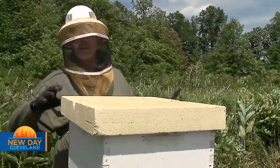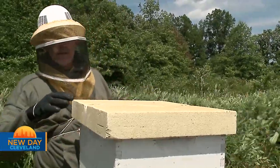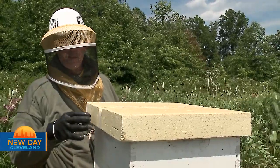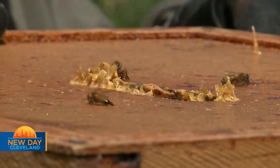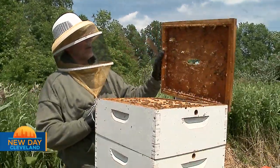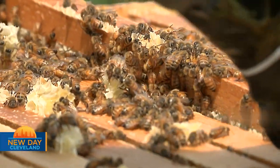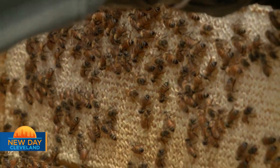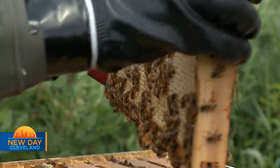That sound you hear is the propolis. It's like bee glue. It's from tree sap and some resins. The bees use it to basically glue everything together so it doesn't move or vibrate too much. So we'll check a couple of these frames in the middle to see if there's any brood on those.